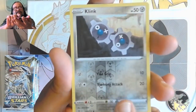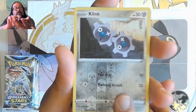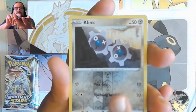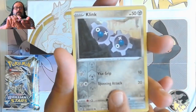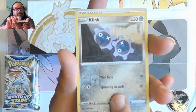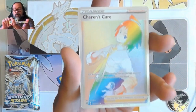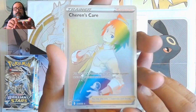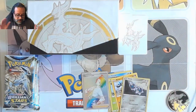From what I've seen, if you get one of those trainer art gallery cards, it comes in the reverse holo slot. I need to remember that, so maybe I'm going to keep count. Looks like we get at least one hit off of this ETB, and it looks promising, a full art trainer. But what do we get? Shauna's, ooh, a rainbow. What's up? All right. Okay.